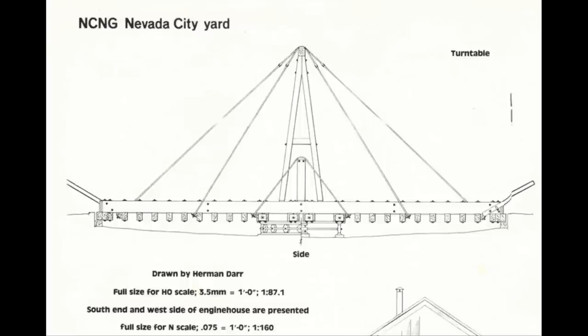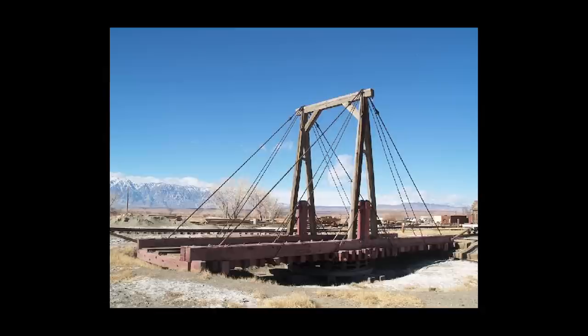A little different, because this is a narrow gauge A-frame Gallows turntable, where the one at the museum is dual gauge. But the volunteer group that's trying to restore Laws, doing a lot of work out there, has completely rebuilt the turntable and it's working again. They've relaid around 1,000 feet of track, but the big thing is they've restored number 18.